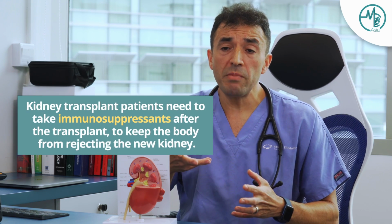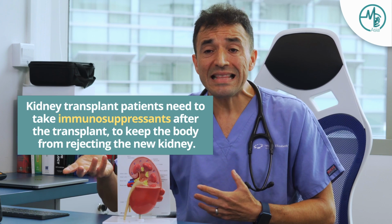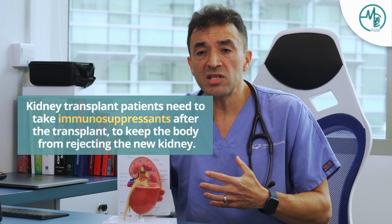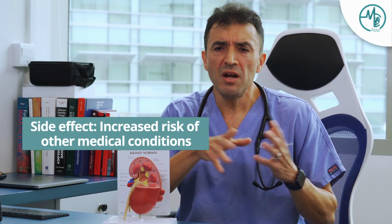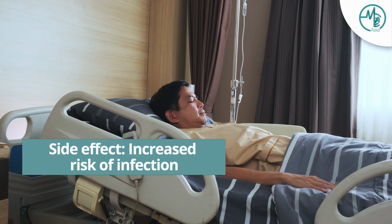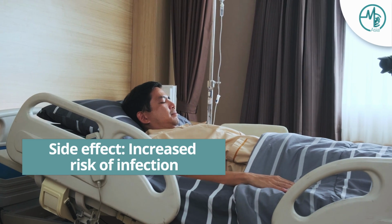Also, kidney transplant patients need to take medications for the life of their transplant that can have many side effects. They are very important, but they can have many side effects, for example, increasing the risk for diabetes, high blood pressure, etc. These medications can also increase the risk of infections because they work by dampening the immune system. The immune system is the one that is going to cause the rejection, but it is also protecting you against infections. So these patients can have more risk for infections.